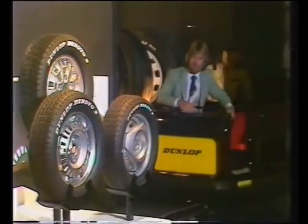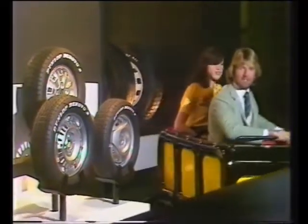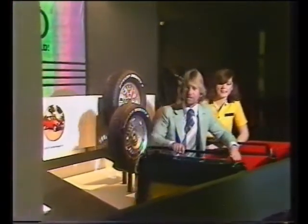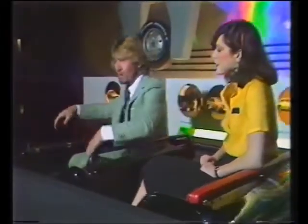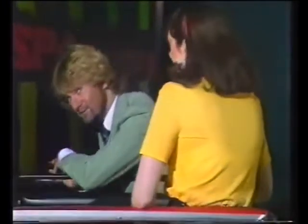Well, if you find walking around the show a little bit tiring, you can always try this sort of tunnel of love arrangement that Dunlop have got here. You can see all their exhibits, and, well, it takes the weight off your feet. Here's Jan Leeming. Dee and I are just going inside. Well, I reckon I've got the best job here today. I found someone else I wanted to talk to, Norman Wisdom.